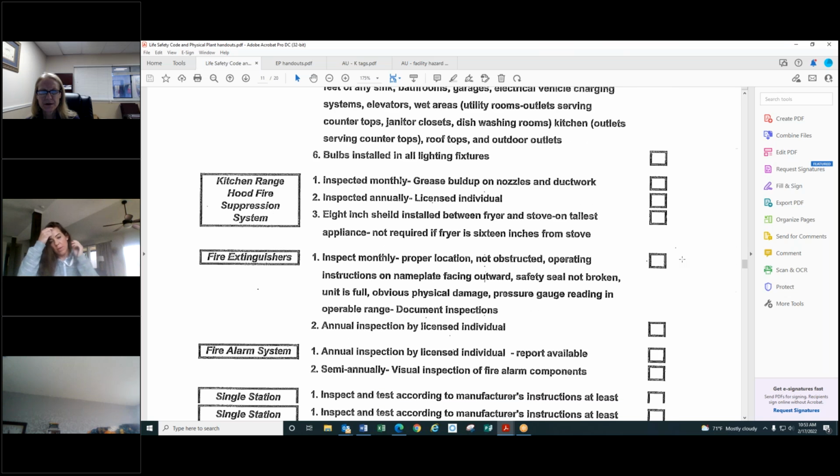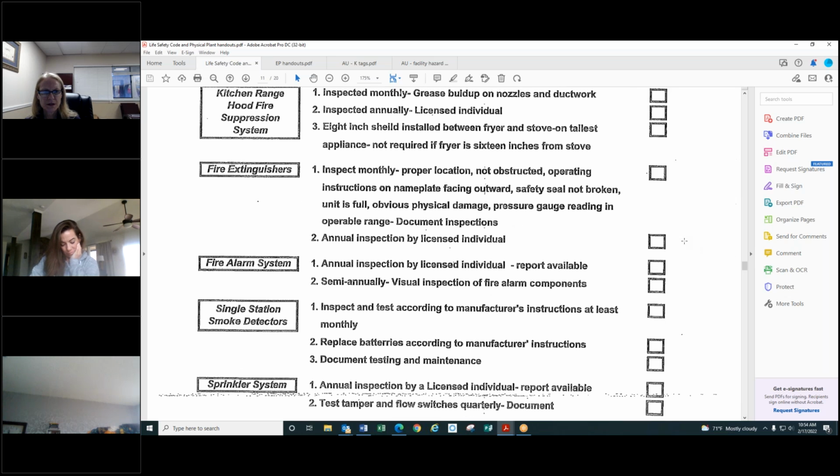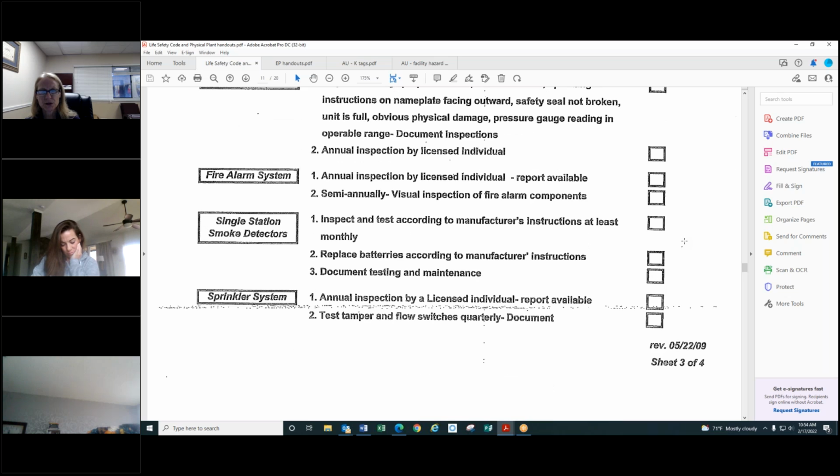Kitchen range hood, we talked about. One of the things on those kitchen range hood suppression systems: make sure the plastic end actually stays on those nozzles. If it's getting dirty or greasy, clean those things. Be sure the cover is staying on the nozzles. Fire extinguishers, we talked about.